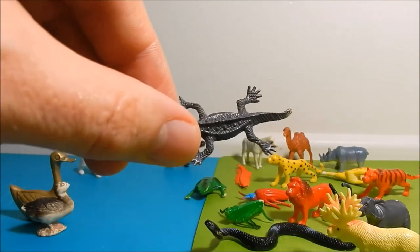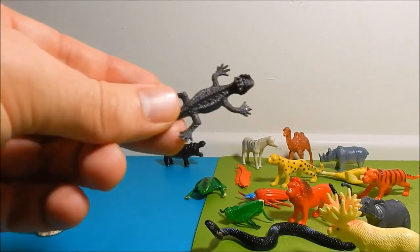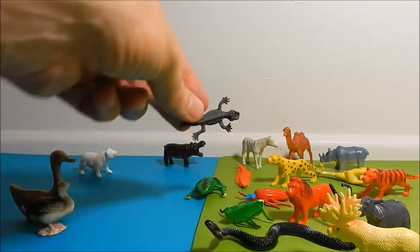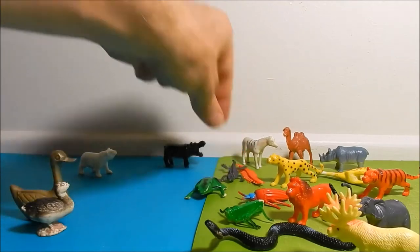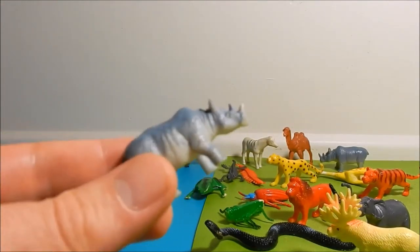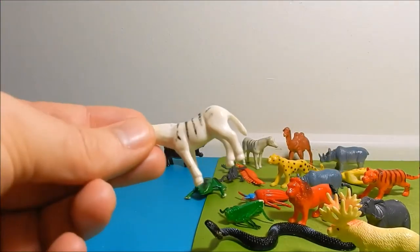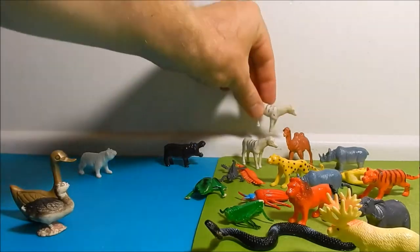A lizard. Lizards are also quite common, aren't they? There's a few thousand different types of lizards. They scamper about. There's lots in Australia. And sometimes they can lose their tails on purpose. And that was another rhino. Rhinoceros. Rhinoceros just means nose horn. Another zebra.